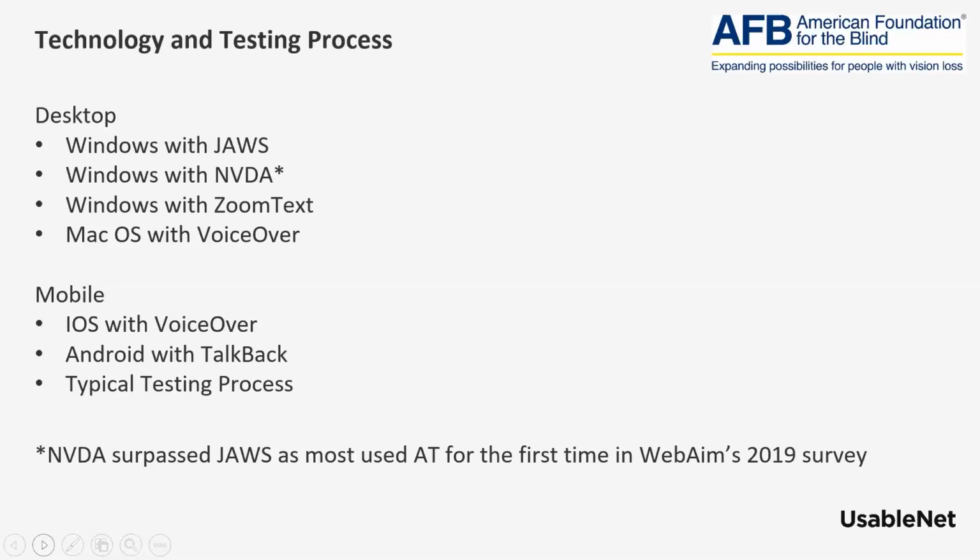So we're seeing an emergence in NVDA, which is an open source free screen reader. So NVDA and Firefox is a huge one. JAWS and Chrome is another big one. JAWS and Internet Explorer. And Joe was hinting at earlier too, I might be on JAWS and Chrome, and that user experience is going to be different with a Windows 10 machine versus a Windows 7 machine. And so even this slide that Jason's showing right here, that breaks down everything from NVDA and Firefox to iOS and Safari, things are changing all the time.